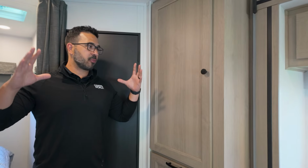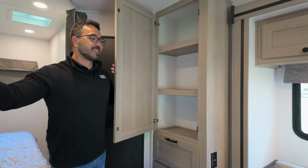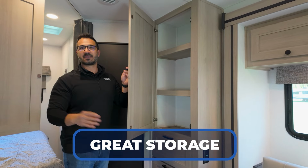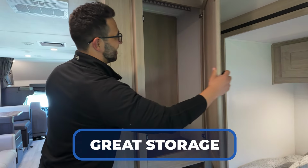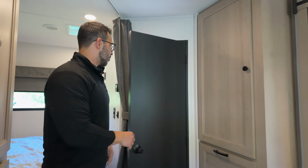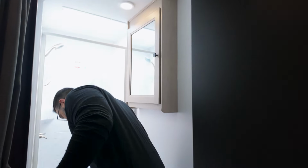Now, before we head into the bathroom, I do just want to mention some of the storage. You will see that you have storage on both sides here. So you have pretty good storage on this side as well as this side, whether you want to use that for pantry or movies, whatever it may be. Plus, behind here is your wardrobe, which is accessible from the bedroom. The bathroom itself is, as you can see, a rear corner bath.